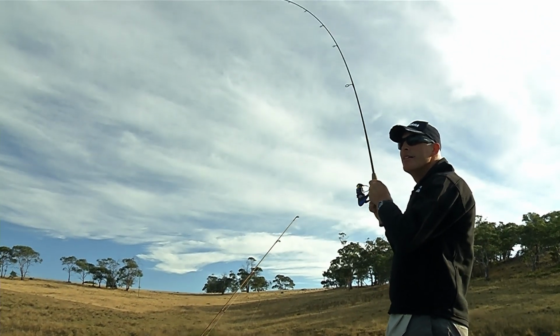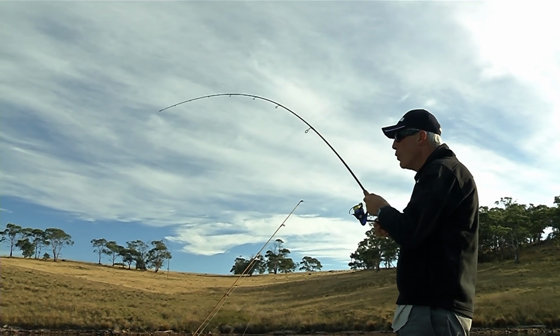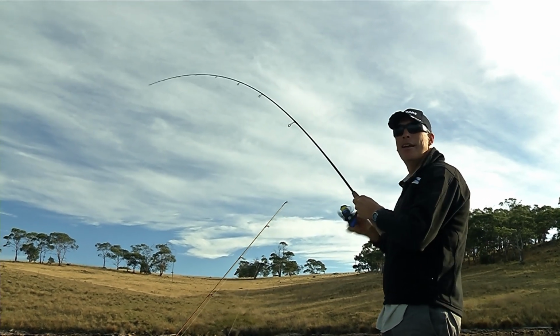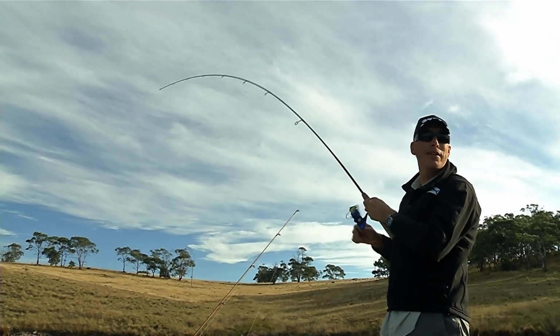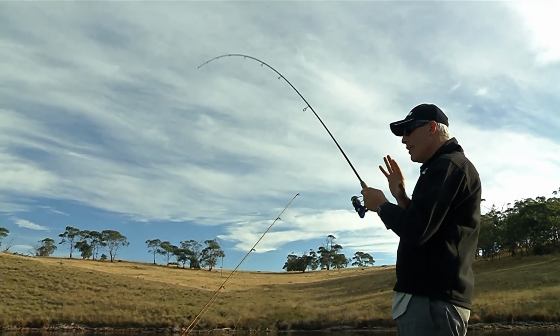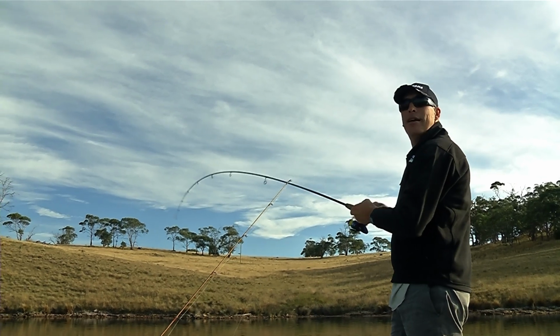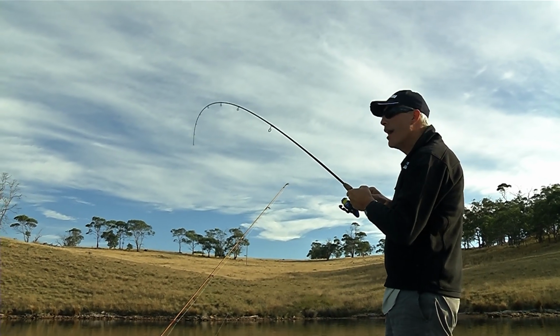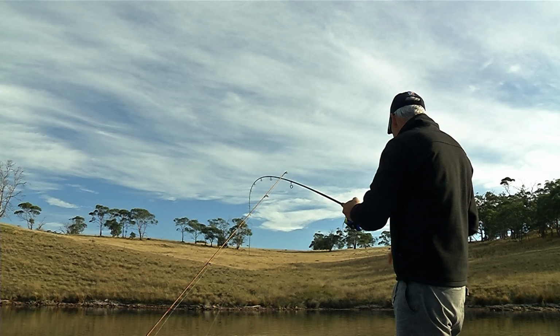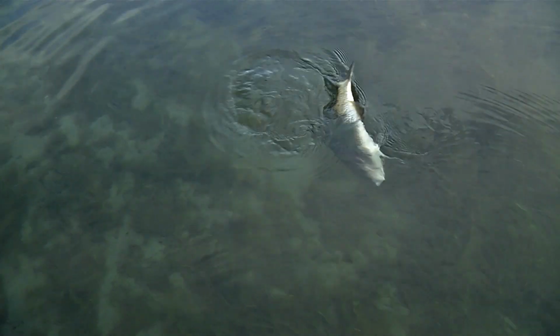And it just happens to be a glorious glass calm day, and the water is crystal clear, and aside from a couple of oyster boats, there's not a soul about. And if you're looking for the ultimate bream fishing experience, it would be hard to go past this. It is a glorious day for fishing, and this is a very, very solid fish down here. That is a magnificent big fish.